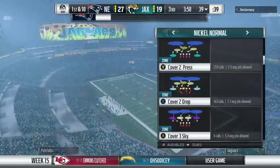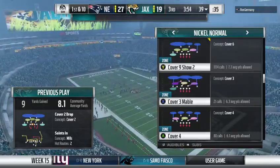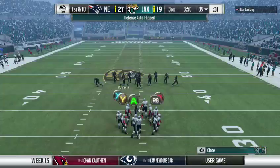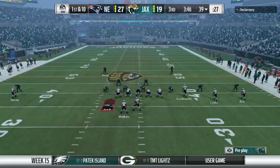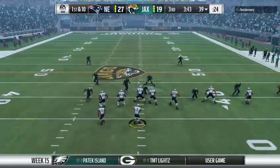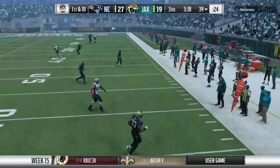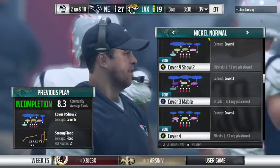Get it out near the 40 to the 39. They get 9 out of that one, and as a result, the drive continues. So the offense lining up first and 10. Back to throw here. Now he'll escape to his right. And seeing no options, he just tosses this one away incomplete.